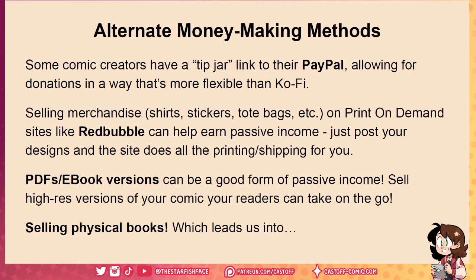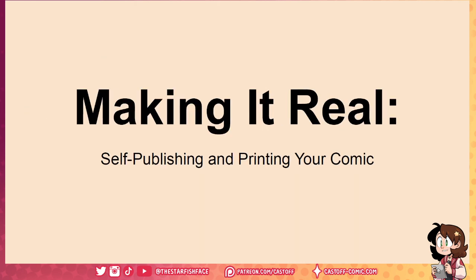PDF and ebook versions of your comic can be a good form of passive income, same as above. You can sell high-res versions of your comic in an e-reader form, and then your readers can buy them and take them on the go. I've got a lot of people who buy the cast-off ebooks that I have on my store. I will post another link in the chat. And then you can just take the comic with you. You don't have to rely on a stable internet connection. If you're bored on a train or whatever, you can just sit there and read the comic. And then, lastly, you can also sell physical books, which leads into making it real, self-publishing and printing your comic.